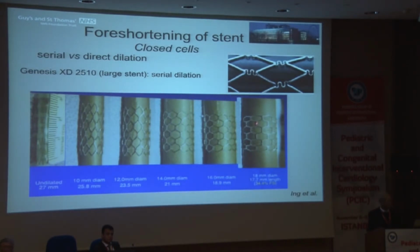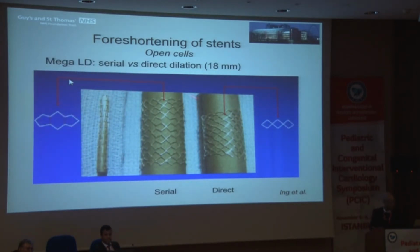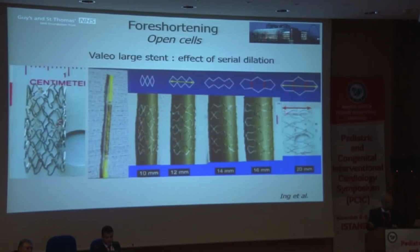What happens with closed cells of the stents, for example, when you dilate them immediately to bigger diameter compared with serial dilation? Well, here is a comparison for the Genesis XD stent. And you see here at 10 millimeters, 12, 14, 16, and 18 millimeters. And this has been dilated serially, and you can see the distortion at the larger diameter where there is shortening of 34% with these stents. But it's the cell shape that really changes. If you do serial dilatation, there is very little distortion of the cells of the LD mega stent, whereas if you dilate them directly to 18 millimeters from the nominal diameter, then you can see the distortion of these cells.